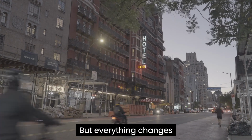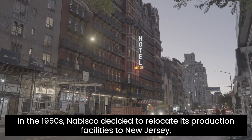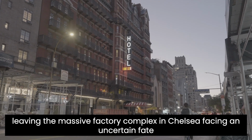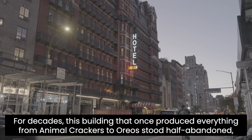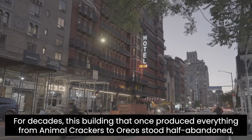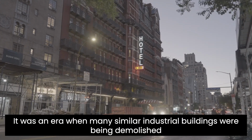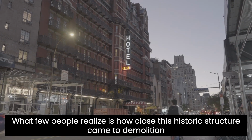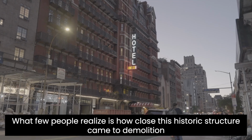But everything changes. In the 1950s, Nabisco decided to relocate its production facilities to New Jersey, leaving the massive factory complex in Chelsea facing an uncertain fate. For decades, this building that once produced everything from animal crackers to Oreos stood half abandoned, a relic of the city's industrial past. It was an era when many similar industrial buildings were being demolished. What few people realize is how close this historic structure came to demolition.